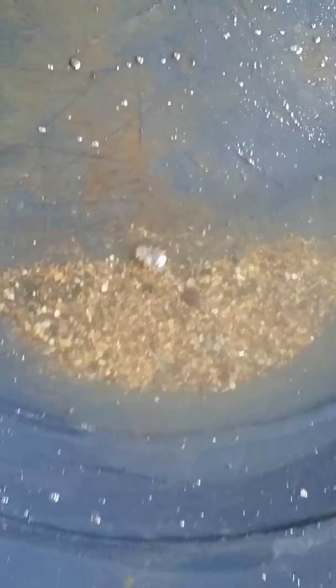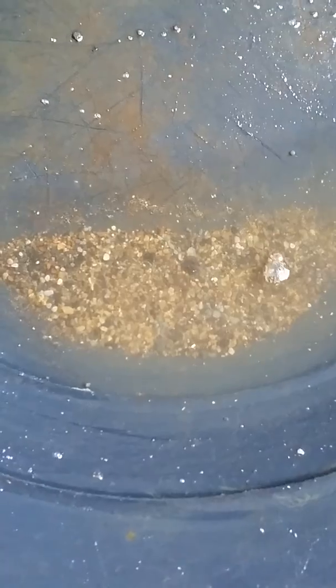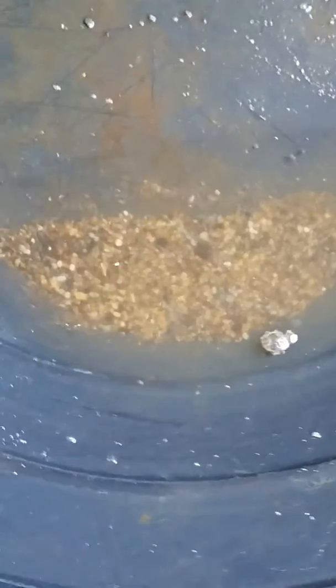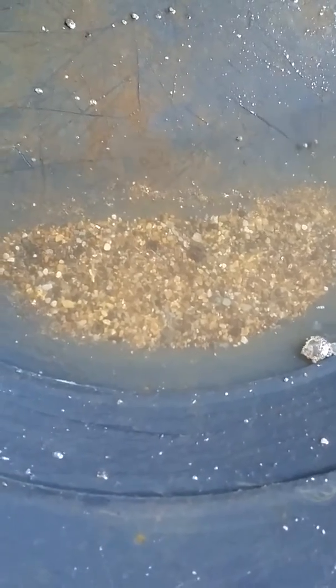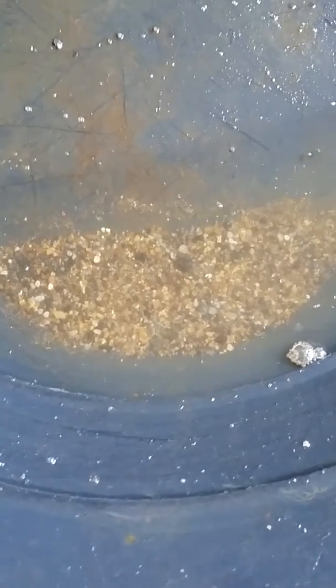Pay dirt is definitely not for the faint of heart. Because I think once you pan this thing out, you might have a coronary. This is our top of the line, richest pay dirt that we offer. This is a full troy ounce of gold, guaranteed. It's about 25 pounds of concentrates. And it's the richest pay dirt that we know for the price anywhere.